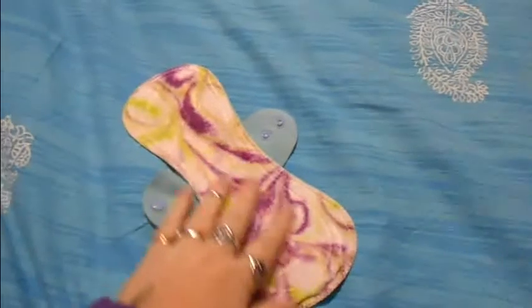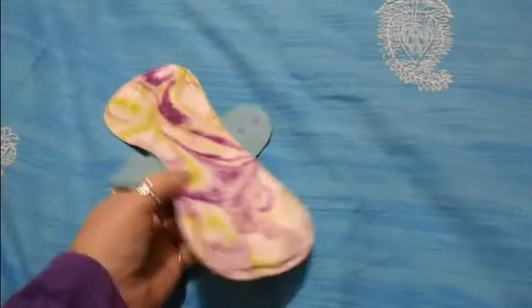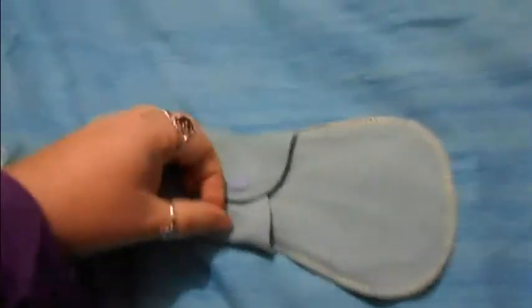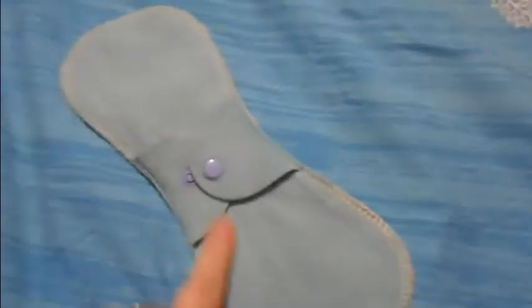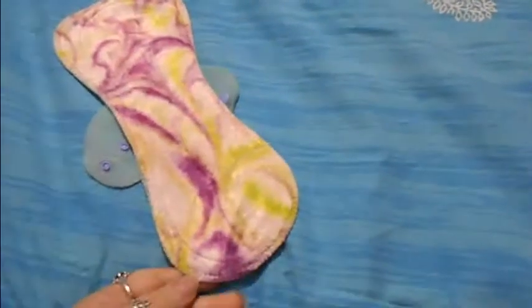And this one is a bamboo velour from Homestead Emporium. So this one's made so that the wings are sort of overlocked into the sides. So it means they sort of disappear once you have the pad snapped around. You don't really feel any bulkiness of the wings. So that's very cool.